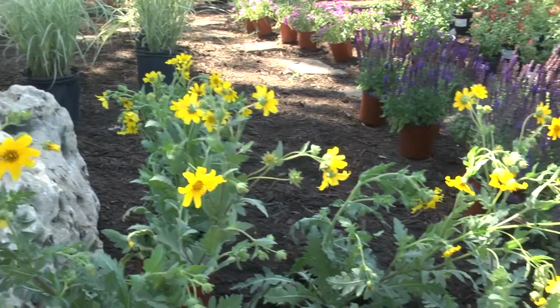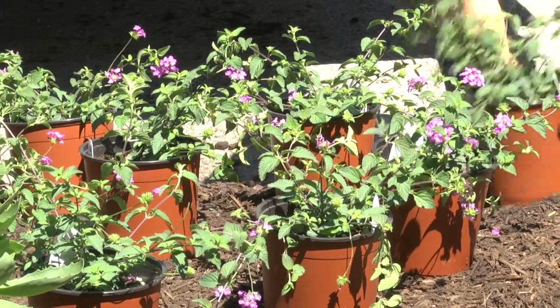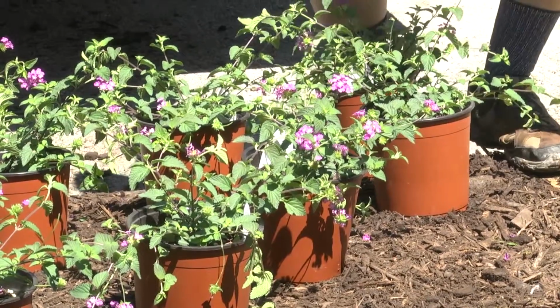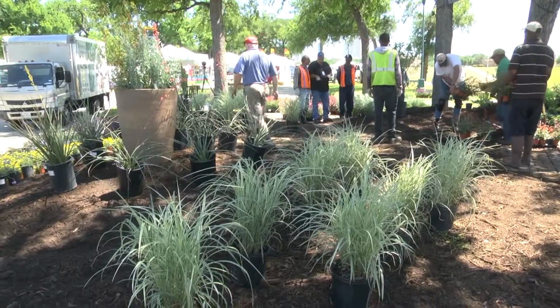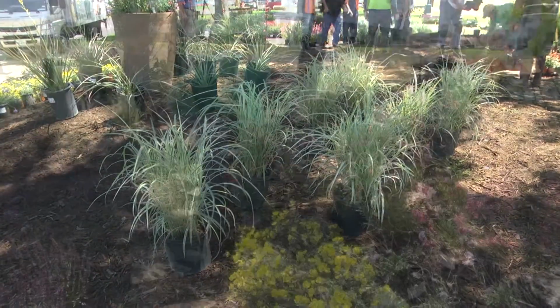We'd like to show people that plants that are highly xeric or water conserving are not necessarily ugly plants. First of all, they're aesthetically pleasing, and we can show the public that they're plants they'd like to have in their landscapes.